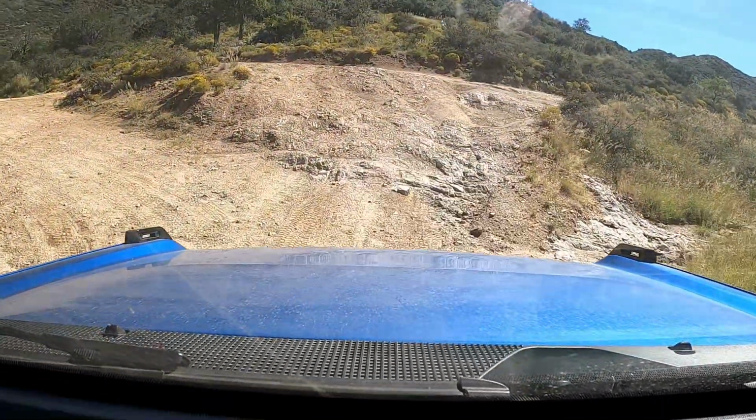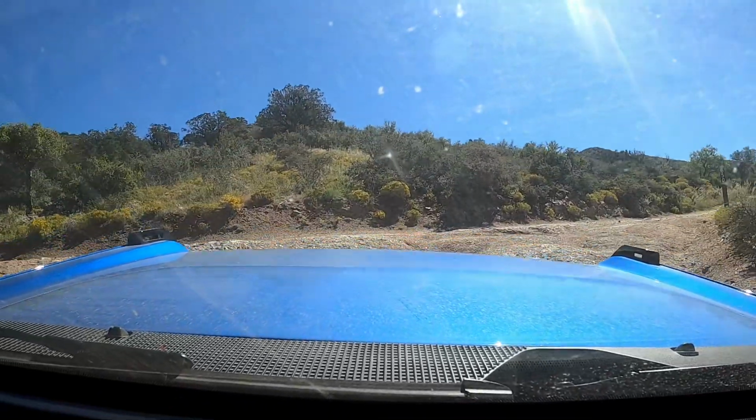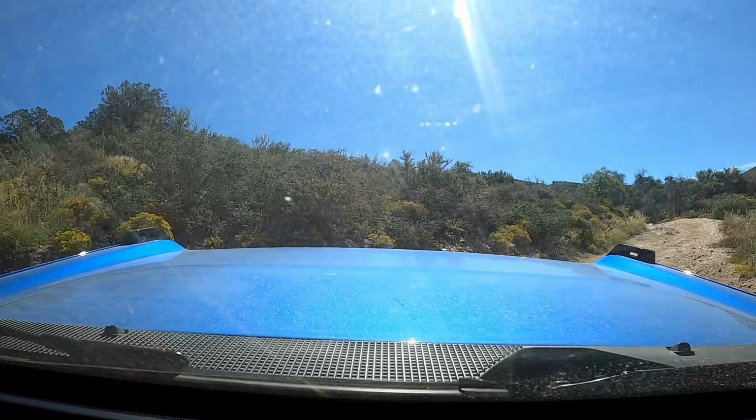So after my Top Gun Maverick flybys of my brother, we continued on. The trail started to get a little bit more rocky at this point, but still nothing too crazy. Still pretty easy, still pretty well maintained.